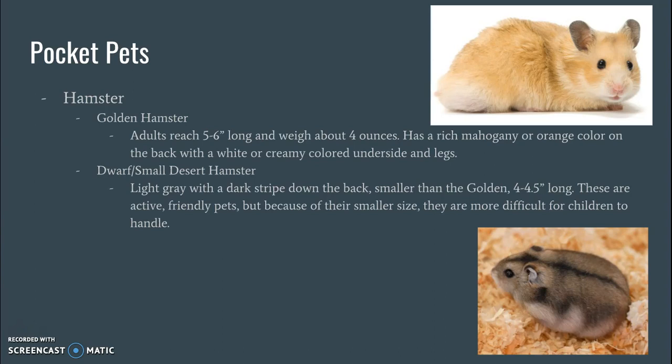And then the dwarf or the desert hamster, they're a light gray with a dark stripe running down their back. They're smaller than the golden. They're only about 4 to 4.5 inches long. They're very active, very friendly pets, but they are more difficult for children to handle simply because they're smaller.